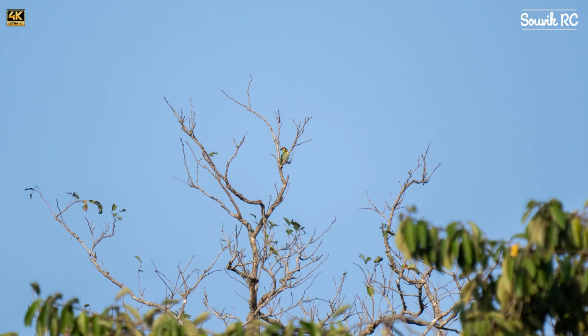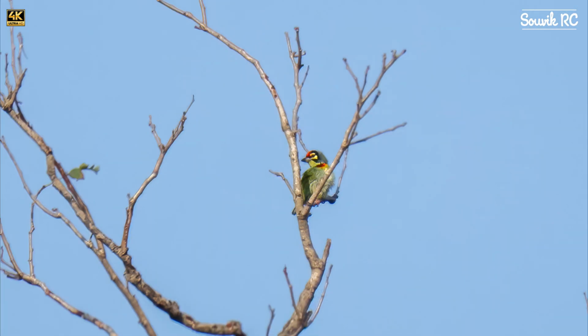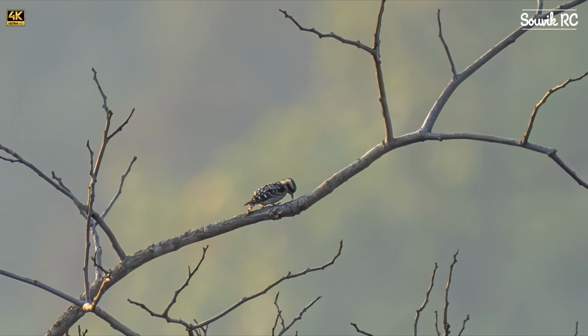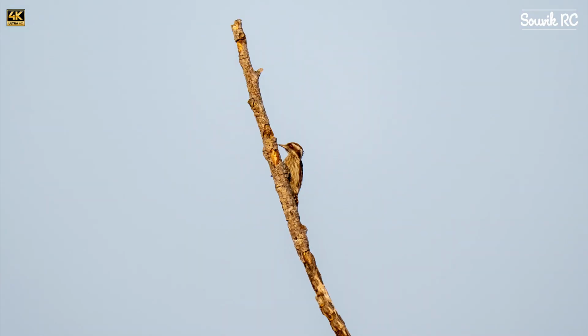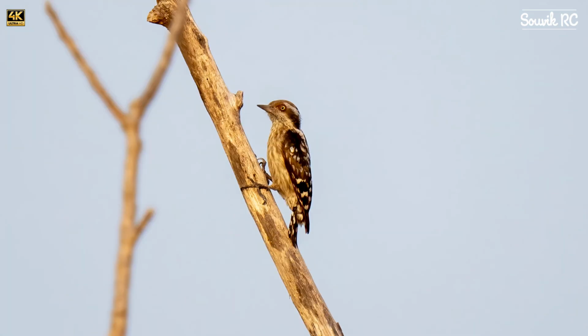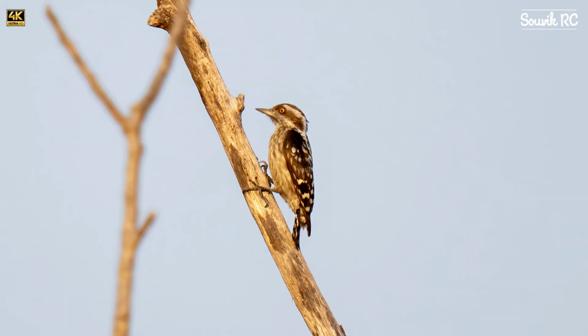A faint but known call then drew my attention to a coppersmith barbet on a bare tree a bit far. On a different branch of the same tree, I then saw another small bird. It was so far, it was tough to ID. From behavior, it seemed like a woodpecker. To make my task easier, it flew to a tree closer to me and faced the golden lights of the sun. It was a brown-capped pygmy woodpecker, which spent some time on the nearby trees, and I could take some more pictures.